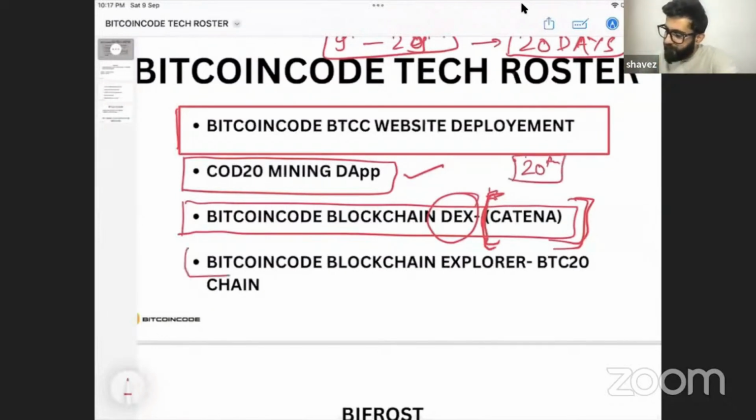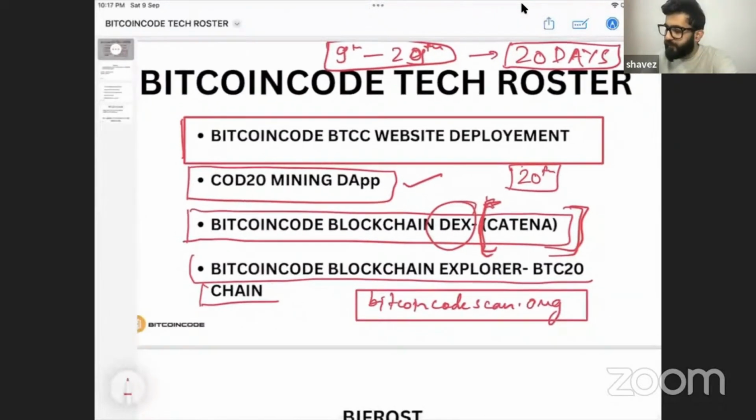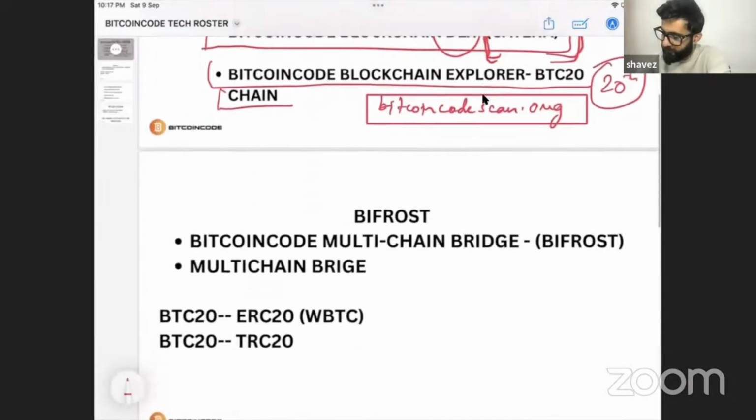And then we will have Bitcoin Code Blockchain Explorer, BTC 20 Chain Explorer. That will be called Bitcoin Code Scan.org. This is the URL for the Explorer. Chain Explorer will be live by 20th. So that every transaction, just like in Tron Scan, you go and verify, you go and check, you can check Bitcoin Code transactions on BitcoinCodeScan.org.